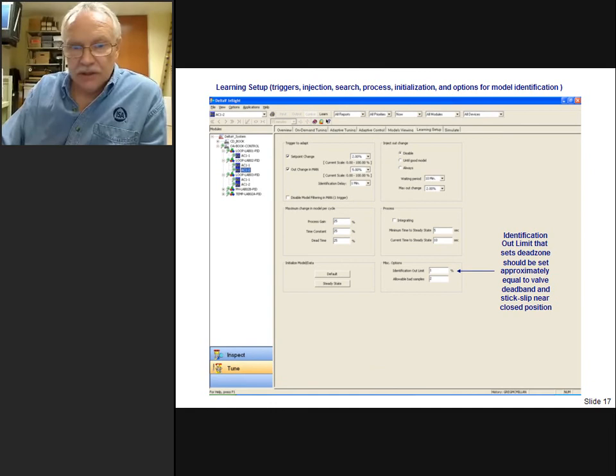On the learning setup screen, we've got the ability to set the triggers. If we don't have any set point or output changes as triggers, we can inject automatically a pulse, but we can set the parameters associated with that so that we can minimize the disruption to the process. We can set the search for the right dynamics by the adaptive identification algorithm.